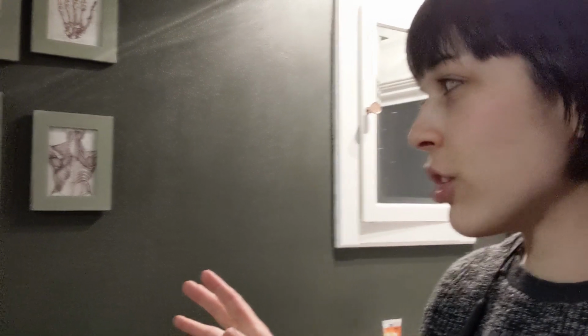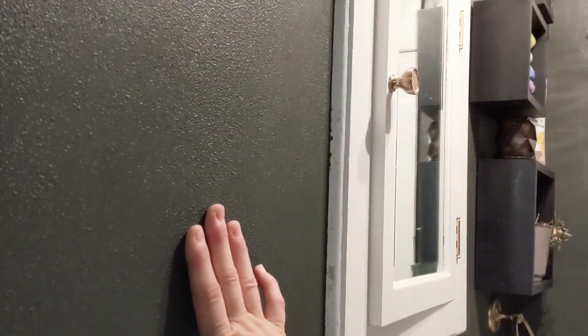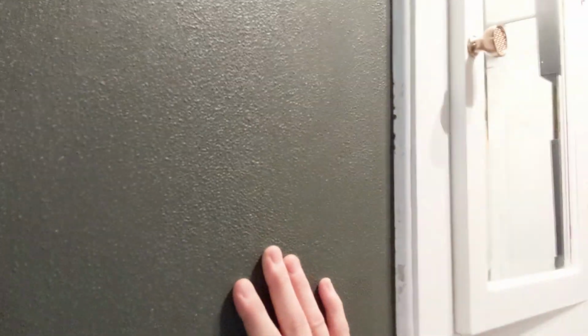And what I actually ended up doing, because I had to patch the walls so much and the texture was super uneven because of all the patching, is that I used a paint additive to add texture back to the wall. I probably could have found another solution, but this seemed like the best idea. I don't love it, but I don't hate it either. It did what I wanted it to do, so it is what it is, I guess.